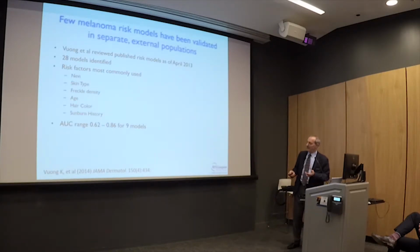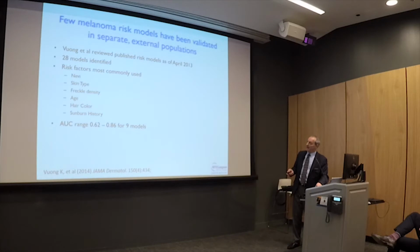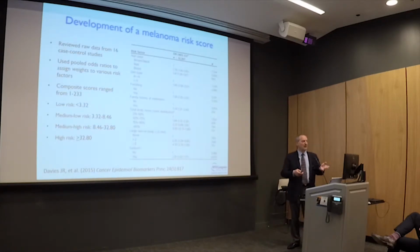So back in 2014, there was a paper reviewing published risk models as of 2013. People have done a lot of this. There were 28 models identified. You round up the usual suspects in terms of risk factors. And depending on the population that was studied and the coefficients that they derived, for the weighting factors for these equations, the AUC ranged from 0.62 to 0.86 for the 9 models. It's thought that once you get above 0.8, you're really getting to where it could be clinically useful. But none of them were replicated. I think maybe one was replicated in a very small second set.